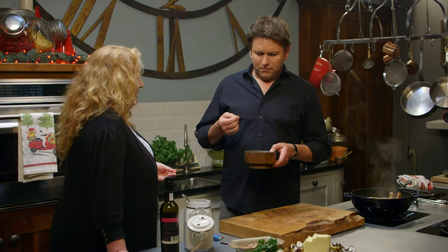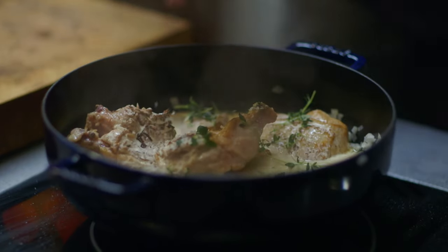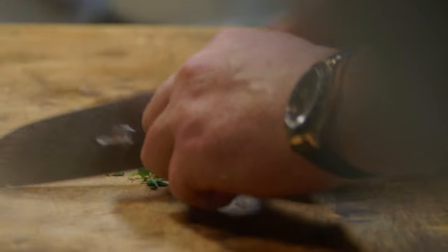Yeah, it's really salty. But it's salt, that's why it's rich. It's really, really salty. Blimey. Well, she may not share my salt habit, but I know Charlie won't object to fresh herbs. Right, a little bit of fresh thyme.